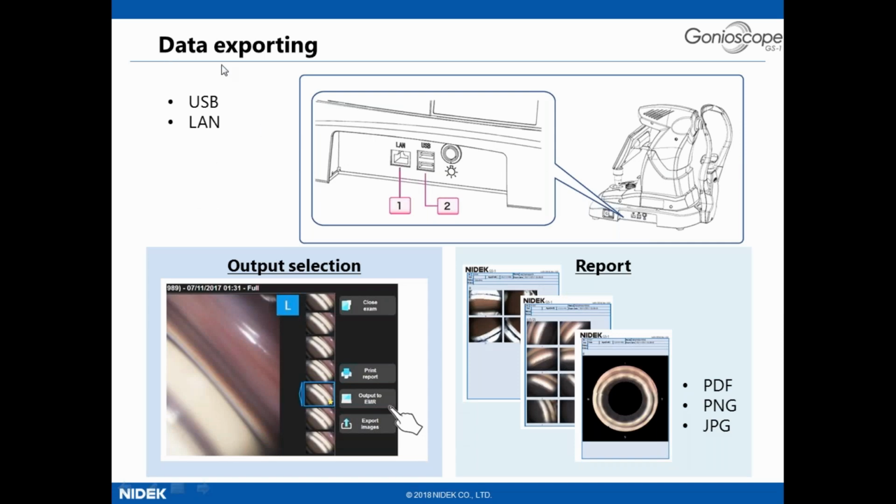Okay, so for the data exporting, we have the USB and LAN cable, 2 USB ports, 1 LAN cable port. And when you export to EMR, the report format will be exported in the PDF format or PNG format or JPEG format. And there are 3 types of report. We have the single capture mode, full capture mode, and also stitching mode.